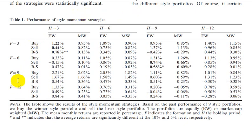And then, as you've seen in some of our other videos, they've got a 3-month, 6-month, 9-month, and 12-month formation period. So which of those 9 style portfolios had the highest return over the past 3, 6, 9, 12 months? And they would also see which one had the worst return over this formation period, and they would form a zero cost portfolio. So they would go long one of them and go short one of them, so buy and sell, over the next holding period, which would be 3, 6, 9, or 12 months. And so they would see what's the difference between the long portfolio and the short portfolio, and in that way they would see if there's momentum within styles.